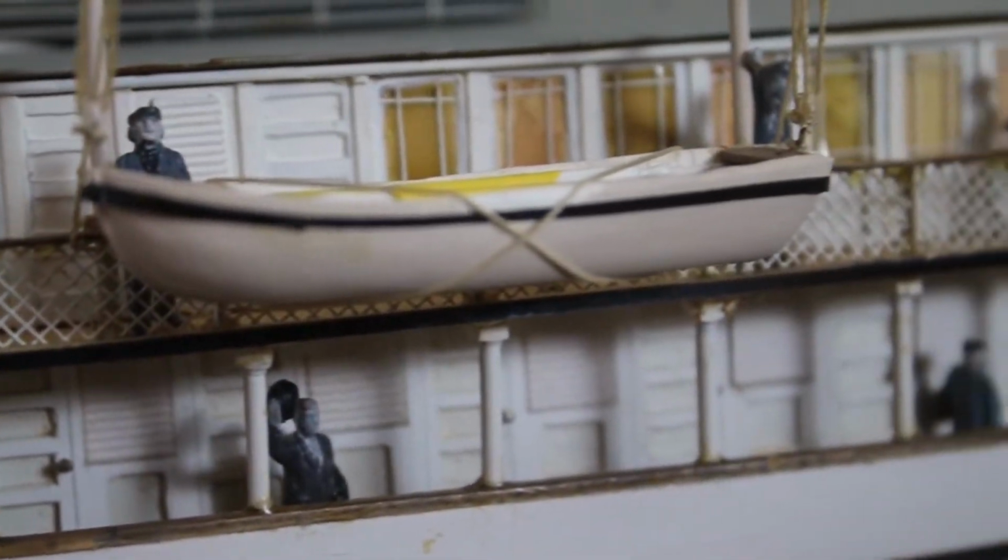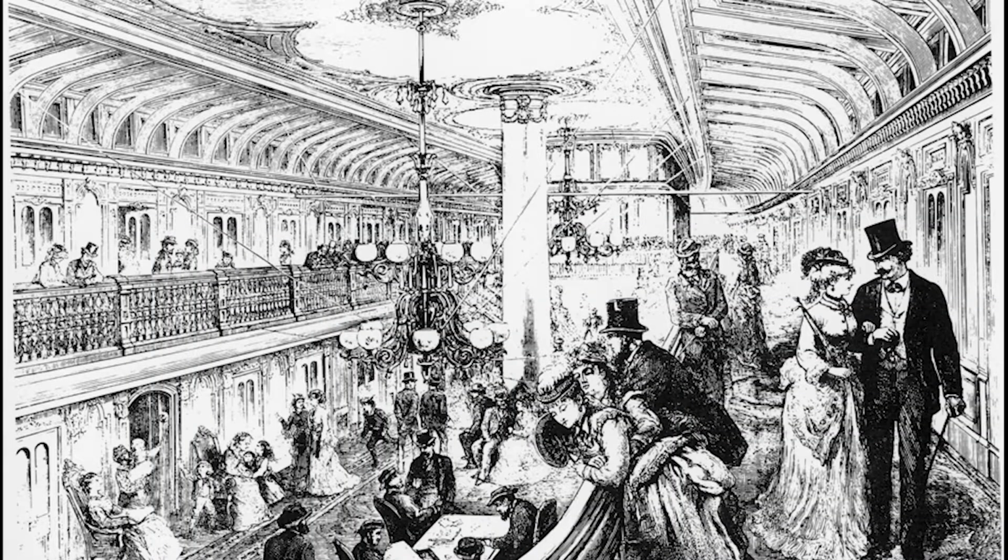There's no picture of the interior, but it was described by a passenger in the Hartford Current. Her cabins and saloons were very spacious and elegantly fitted up with carpets and velvet tapestry in gorgeous patterns. There were rosewood chairs, sofas, and settees.